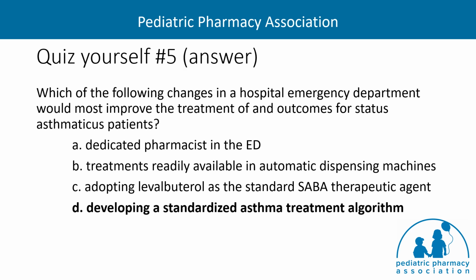The answer is D. All of these other options may be part of developing an algorithm, but studies have shown the best way to improve asthma treatments in your facility is to create a standardized treatment algorithm, including adopting one asthma score technique and using that universally throughout your hospital.